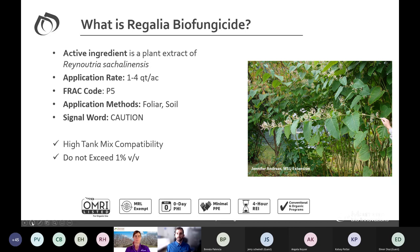The FRAC code is a novel FRAC code because it has a novel mode of action of P5, and Regalia is the only product in that FRAC code. The application methods are both foliar and soil applications, and it has a signal word of caution, making it a worker-friendly product.